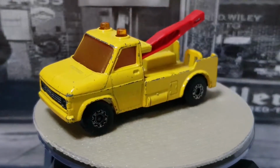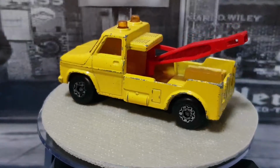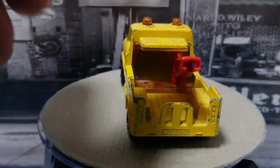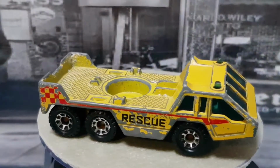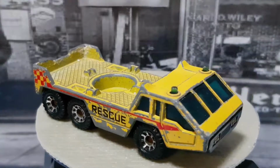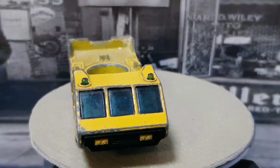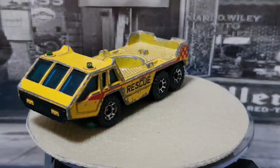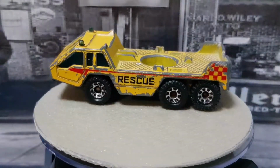Next up, I've got a rescue truck, some kind of airport rescue truck or a transporter. It's obviously missing some bits, but again, this would be the kind of thing you could do a post-apocalyptic kind of resto mod on, make it look a bit sort of futuristic. That's not a bad looking truck. Looks like something out of Thunderbirds, but it's pretty cool.